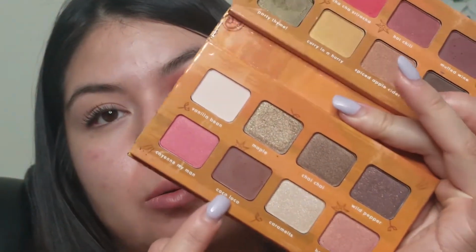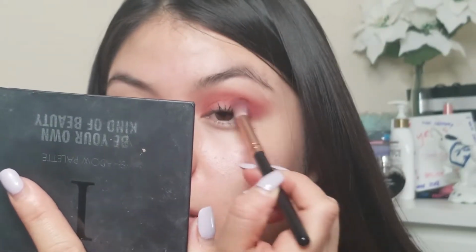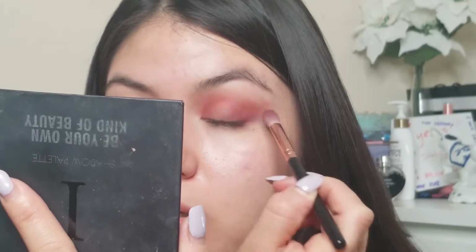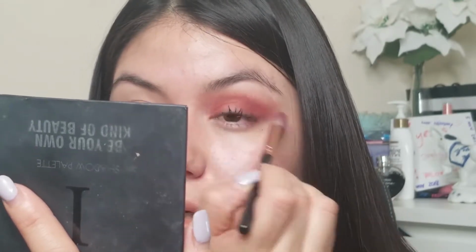I'm gonna take the color Coco Loco, which is this brown. It's kind of like a brown cool tone kind of shade right here. Place that again kind of on the outer V. I just kind of want to darken up the V a little bit right here. I'm just bringing it in.